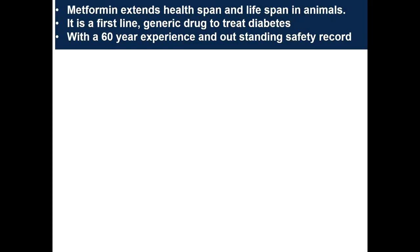And we, a bunch of scientists, found a way to deal with it. We took a drug by the name of Metformin that extends health span and lifespan in animals. We understand a lot of the biology of that. Metformin is a first line for type 2 diabetes. It's a generic, very cheap drug. It's one of the cheapest drugs on the market.